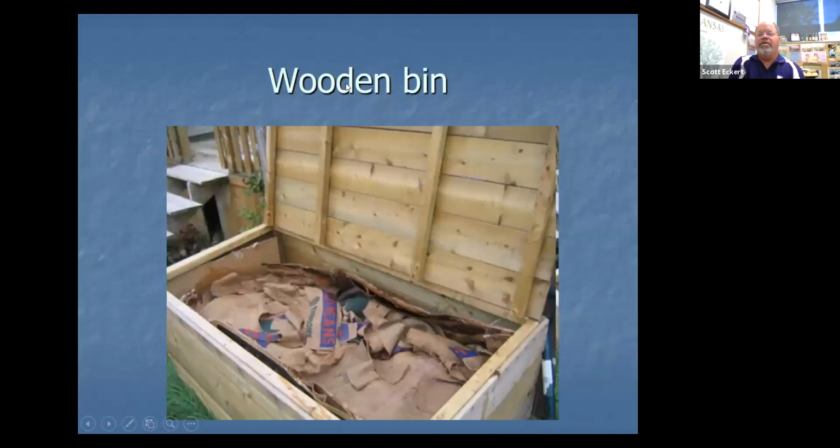And for you crafters out there, the woodworking folks, you can make a bin out of wood, and this works just fine. This is one that's fairly large, and they've covered it with some large paper bags to keep the darkness out. And obviously this one's big enough, it's outside.